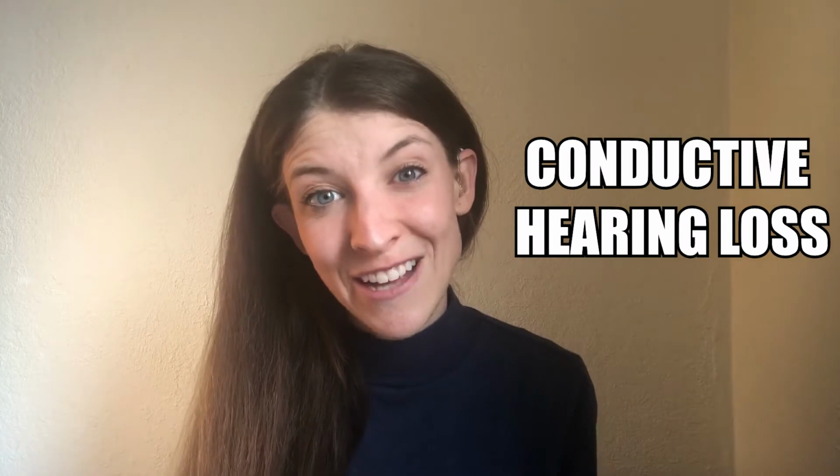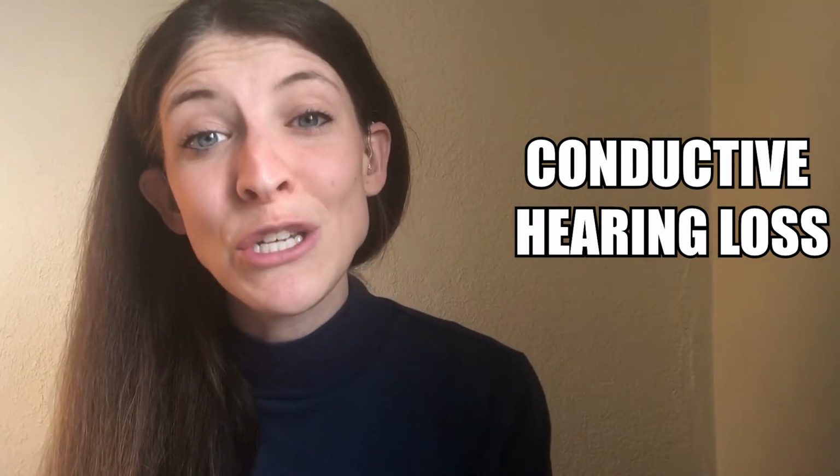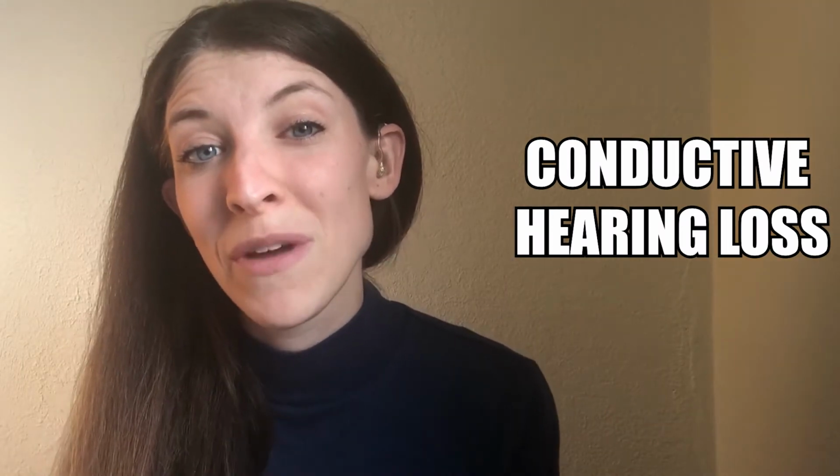Alright, so hearing loss type number 2 is a conductive loss. Conductive hearing losses are typically due to obstructions in the outer or middle ear. This could be due to fluid, infections, also due to genetics if there's a malformation of the ear, and things like that. Essentially, with a conductive loss, there is something that is blocking the sound from getting into the ear. Conductive losses can be treated with surgery or medicine.